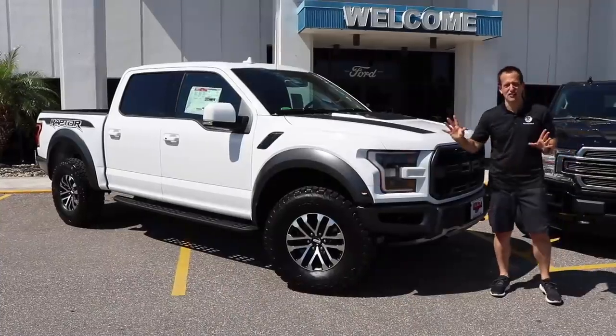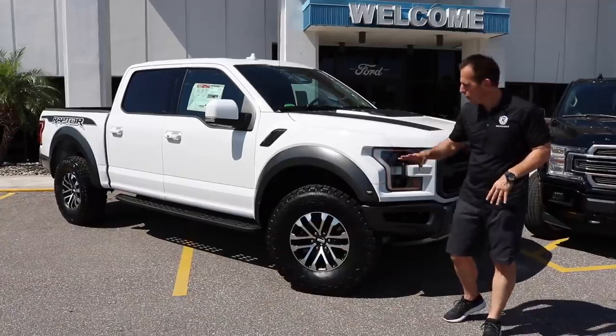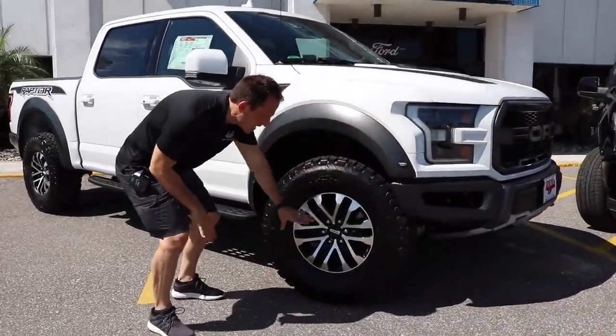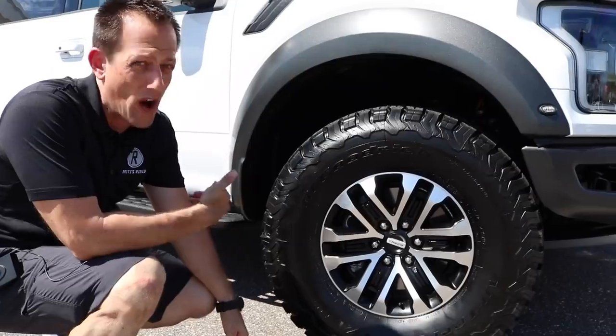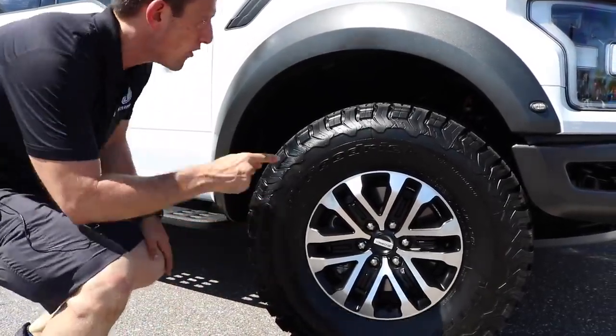All right, guys, time to take a look at the side of the Raptor. Still bad, badder than ever. The big thing for 2019 is, come on in, let me show you. You have an updated standard wheel. I like the design. I like the brushed aluminum. If this was gonna be my Raptor, I would go with those beadlock wheels, make it look even more sinister and ready for the off-road.